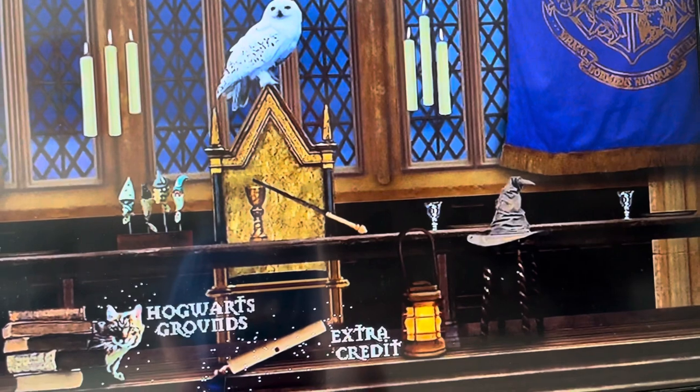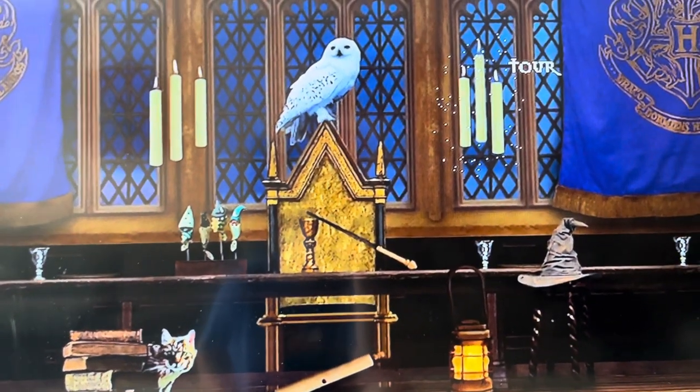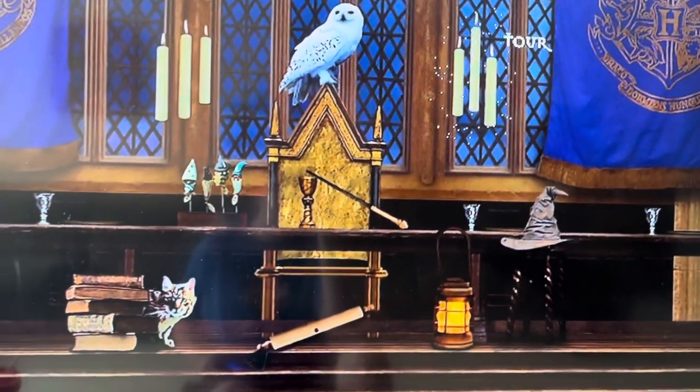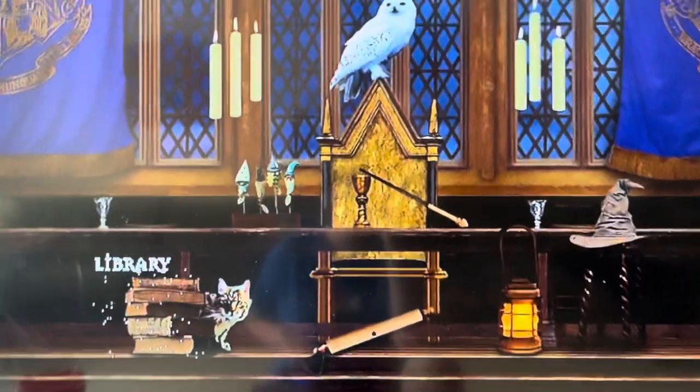In the great hall here, and there's lots of options, so it's probably gonna take longer to go through than disc 1. But let's see, where should we go first? Let's go from bottom to top. So we'll start with the library.